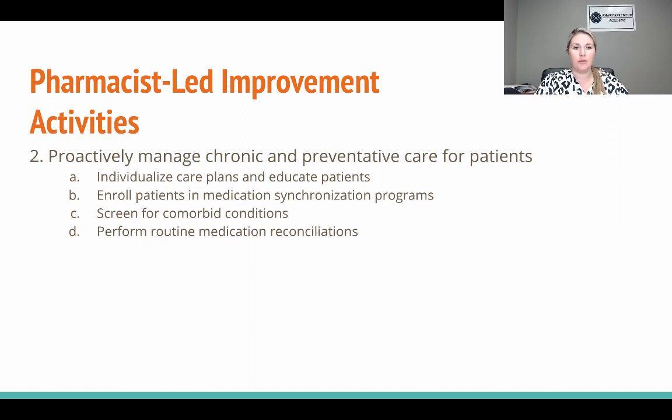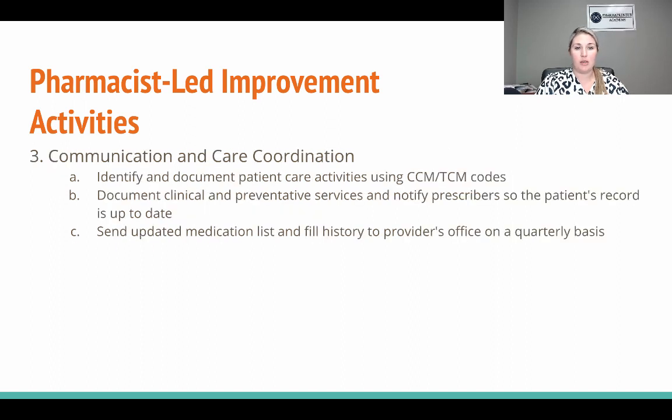So the second opportunity for pharmacist impact would be managing chronic and preventative care for patients. We talked about this a lot when we went through Lesson 7, Lesson 8, and Lesson 10. So individualized care plans, patient education, enrolling patients in community services like medication synchronization programs and MedPAC type programs in the community pharmacy, screening for comorbid conditions, offering annual wellness visits, offering remote chronic management for patients, and performing routine medication reconciliations for our patients is all so important for ongoing care plan management.